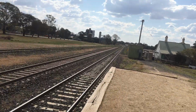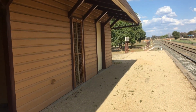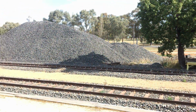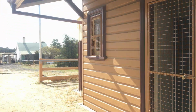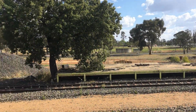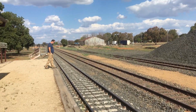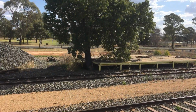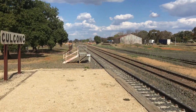But other than that, that's it. I mean, this station is tiny. You got a nice waiting room here. It's graffiti. You got a big pile of ballast there, and the station's been restored and repainted. Yeah, it only really had one platform, although there are some over there which look like they would be platforms maybe at one time. They were probably only used for freight.